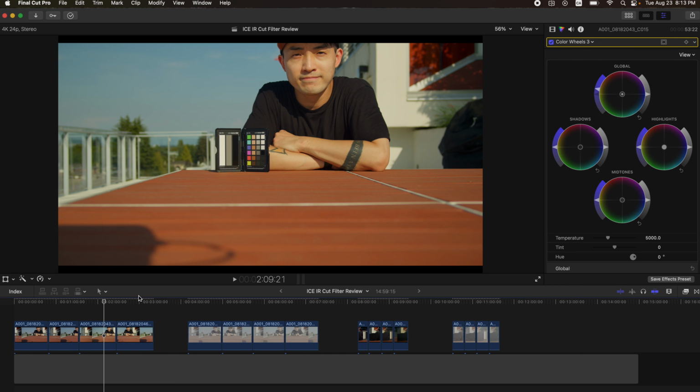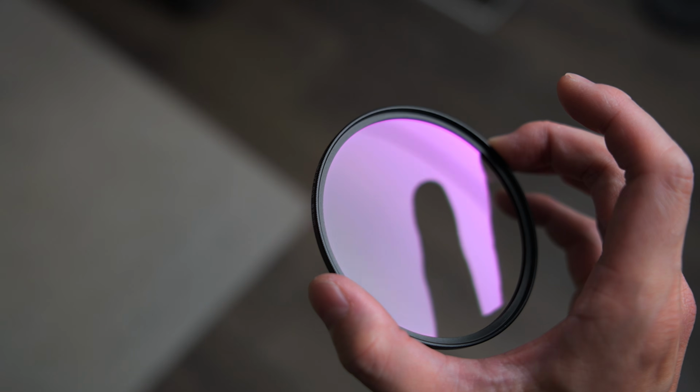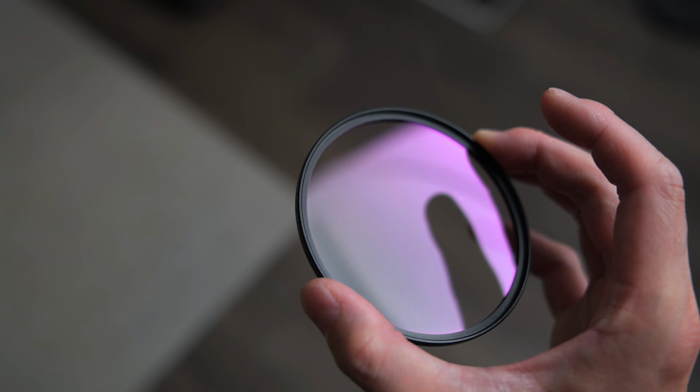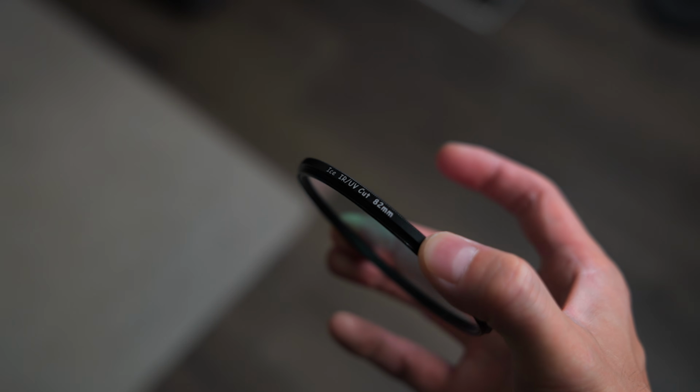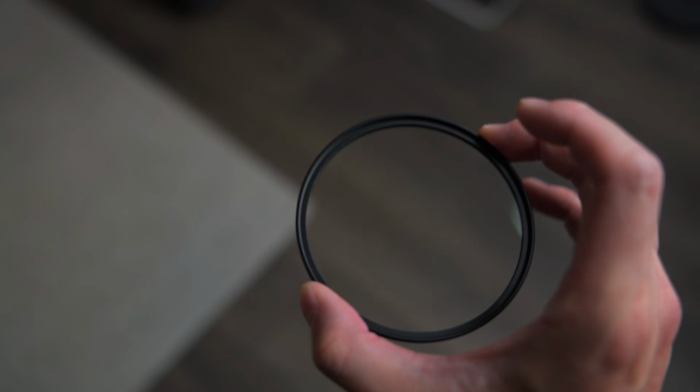By the way, I do not notice any obvious decrease in light coming into the lens or weird color cast when using the ICE IR cut filter. So you don't really have to worry about that part if that's what you're wondering, because a lot of people would say, if you add a glass in front of your lens, there is going to be a chance that it will cut down the light. But the IR cut filter is actually pretty clear. To be honest with you, I don't even know how they do it, but it looks pretty clear, and it has a little bit of a purple tint on the filter itself to counterbalance that IR pollution. So don't worry, it's not going to cut down the light too significantly. I don't really see it at all, actually.